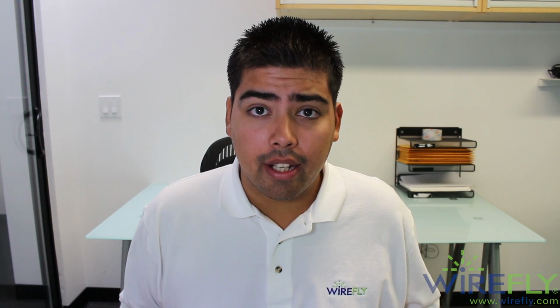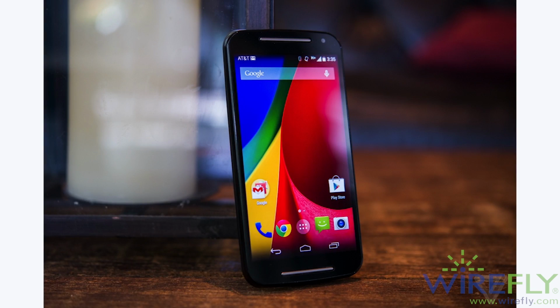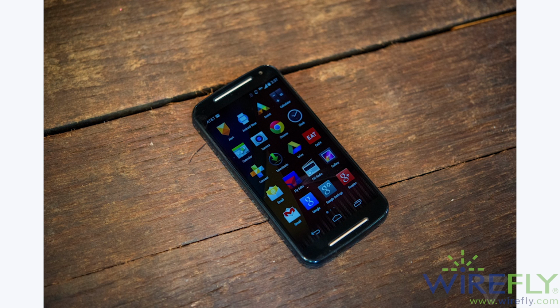This is probably the most popular phone that Motorola has ever made. It's very affordable and it has pretty good features on it. The design of this phone is pretty similar to its predecessor. It's still plastic all the way around. You can exchange the back of this phone to put whatever color you want, or if you want to put the flap design on it. The display on this phone is bigger. It's a 5-inch display, which is only 720p.